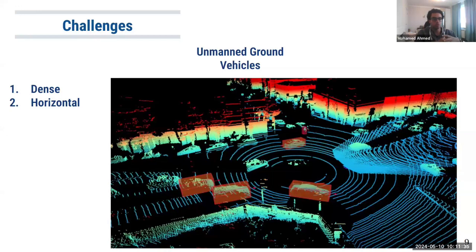Why is this? Because the lidar laser beams hit the ground and return back, and they hit everything around you. But in the water, most of the rays, when they hit the water, don't reflect back. That's because of the nature of water. Some of them return back, but most of the time they will not return. That's why we see that it's more sparse.